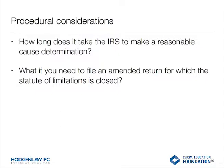Okay. Looks like we have just about enough time to go into the case study. So this will hopefully illustrate some of the judgment calls, some of the considerations that we've been talking about.